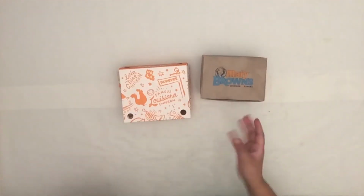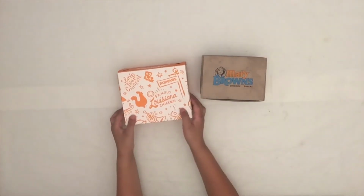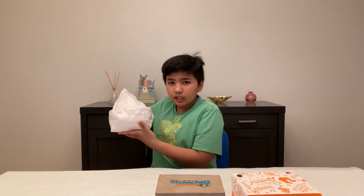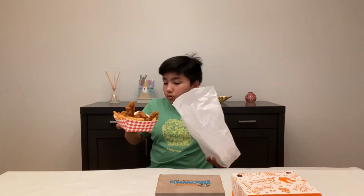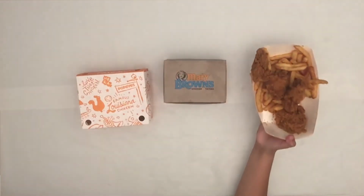So it also comes in a cool little box. So let's get our last competitor, Chicken Squared. So it doesn't actually come in a bag. It comes in like a brown paper bag. Ooh, okay. We have our fries also here. And our chicken. Let's put this away.